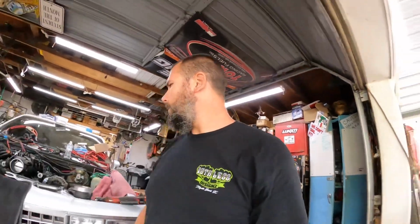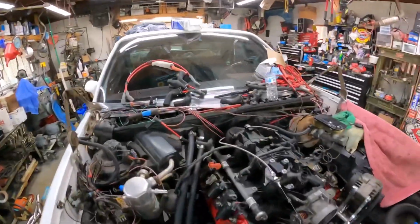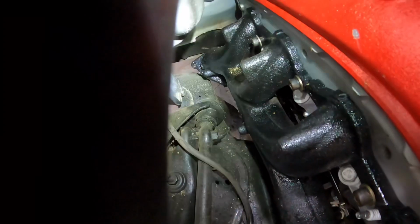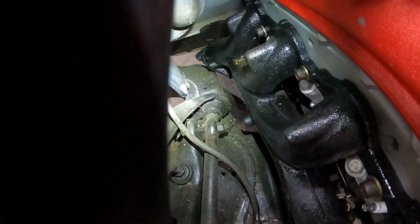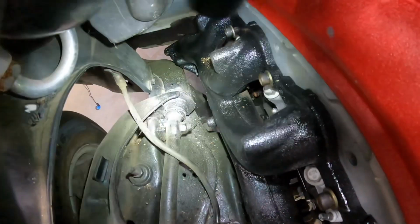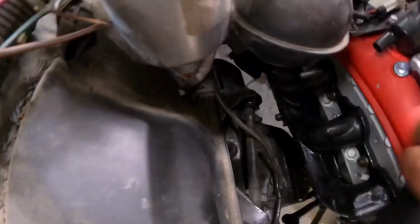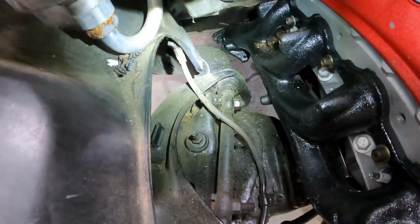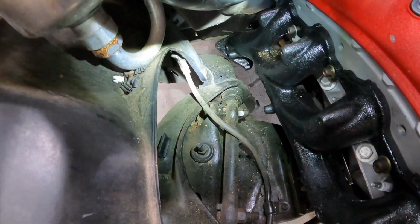Let's see. What did I do with that thing? You can see this side. I mean, it's close. It gets real close to the frame rail back there. I mean, I'm sure you could probably manage it. It would take some dinging of the exhaust. Get you on this side. I might see it better. But back there, that flange is right there near that rail.